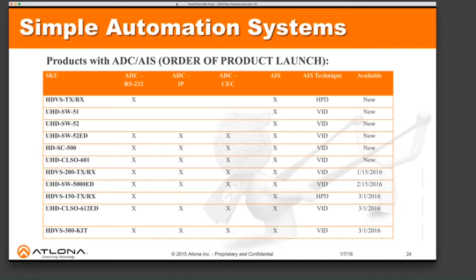Let's see, Michael had a question. USB connectors for PC. I might have missed that, Michael, if you were talking about that on the last slide. HDVS, yeah, so HDVS will have USB connectors on it. It's not a product we're going to look at in this presentation today, although in the very near future we will be having additional webinars and learning sessions on HDVS 300. It's a fairly advanced product. It does have USB ports, and it will be really built ideally for video conference solutions.